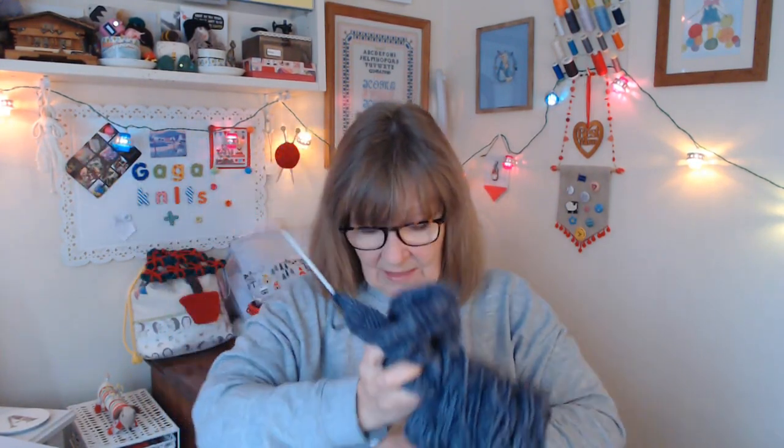So anyway, it's this long already. I've got quite a bit left, so hopefully it'll be enough just that he can sort of cross it over under a jacket. He won't want it too long. A bit boring knitting rib, but it's okay. It's mindless, isn't it?